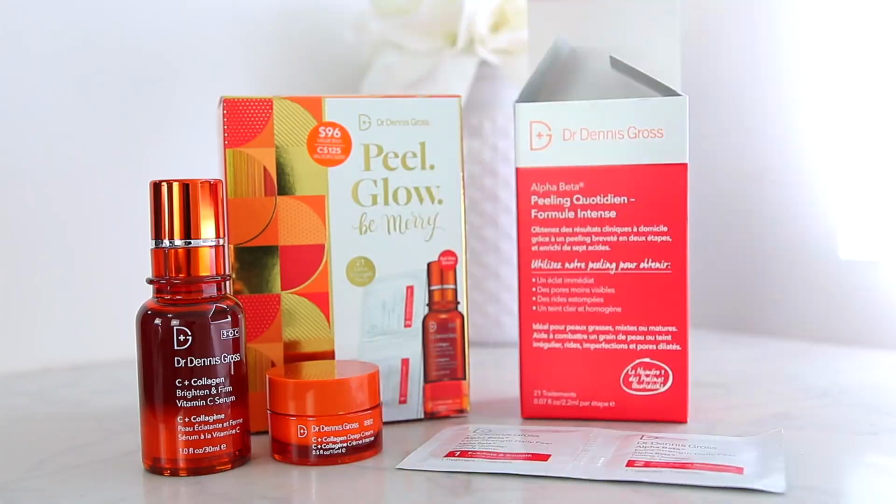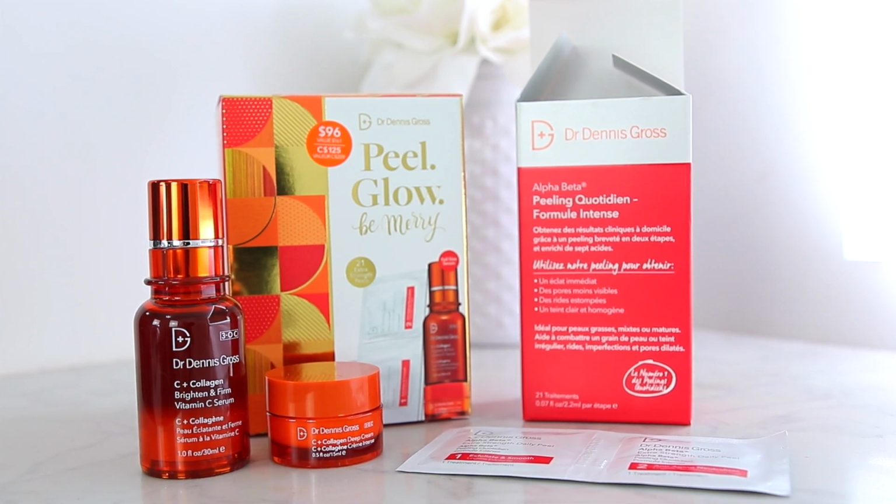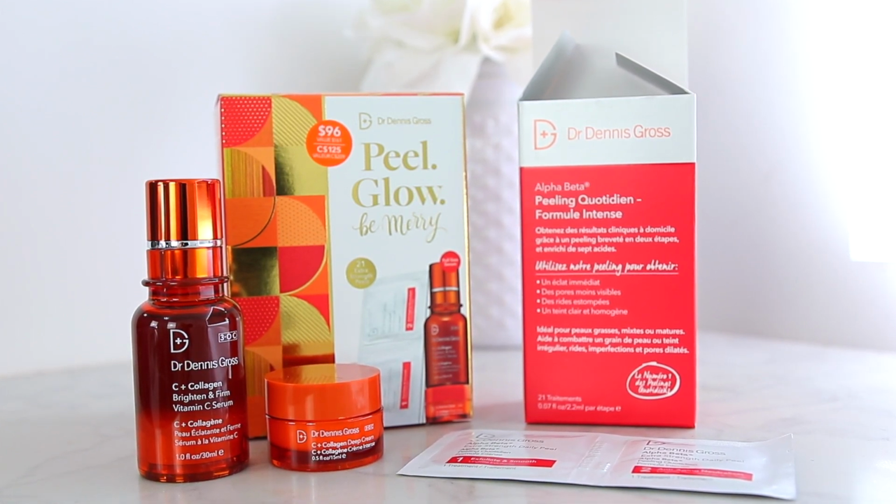And what's really cool is you can right now save money on it. This is from Sephora, this bundle. It's a holiday bundle, so I honestly do not know how long it's going to be available. But if you are interested in this product, jump on it while you can to save some money. It is the Dr. Dennis Gross 2-Step Peels. I have talked about these so much.